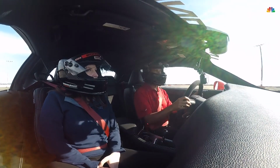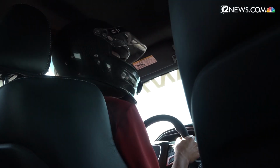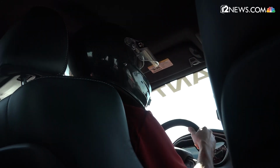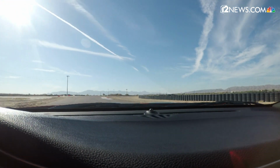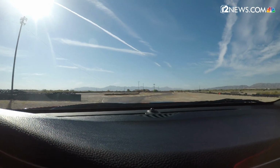Again, as a typical driver, I'm looking at the bumper of the car in front of me, right? I'm turning the steering wheel to turn the car. I'm using the gas to go, I'm using the brake to stop. That's it, right? And now, they're using those controls for a lot different things, right? Managing the weight of the car, and then making sure I'm looking ahead because I am going much faster, right?